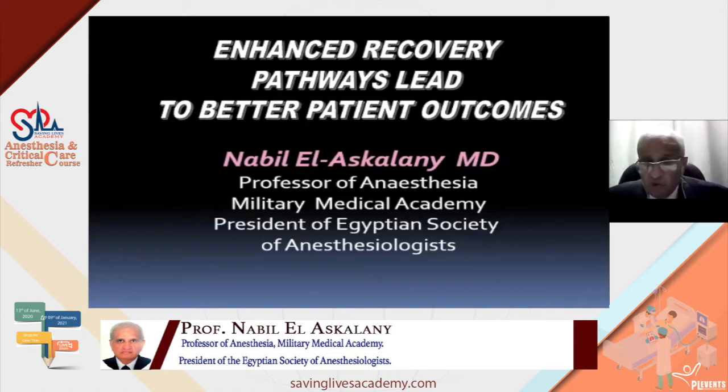Enhanced recovery is a multimodal perioperative care pathway leading to early recovery from surgery, diminishing the profound stress following surgical intervention, and in the meantime, maintaining the preoperative organ function. We have key elements for the enhanced recovery protocol, first of which is preoperative counseling, optimizing the nutrition and standardizing early motion. As enhanced recovery is to some extent new, anything which is new finds resistance against the traditional methods.